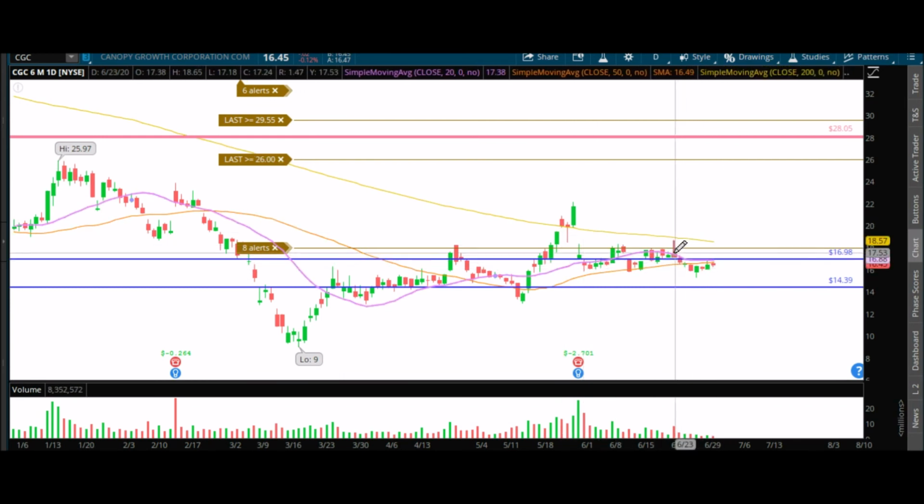This one's been a real tease, especially look at this day right here. I was tweeting about this. I thought this was going to break out, and it just got clobbered right below the 200, and it just said nope, rejected, and it's been going down since. I think as soon as we recapture 17, you might see it start to take off. Worst case, just watch this area here, another line that was drawn, 14.39. Let's go to the next.